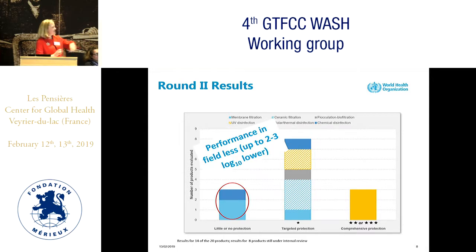I just put this up here: performance in the field can be up to 2 to 3 logs lower. This is coming from, and I'm going to get the name wrong, a study done on filters in emergencies, and my colleague Batsi was just at that meeting on Monday, and they were looking at how these filters actually perform in the field.